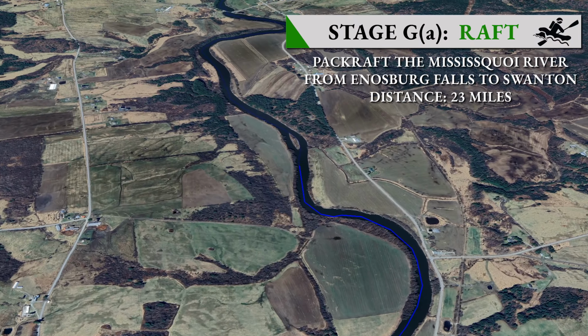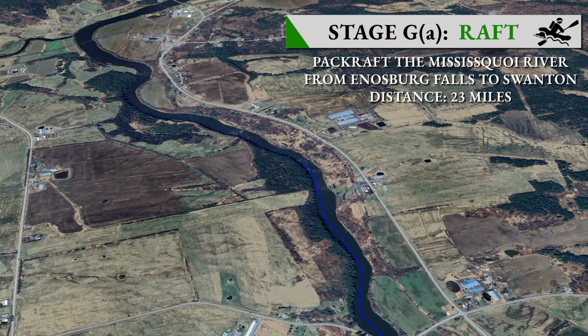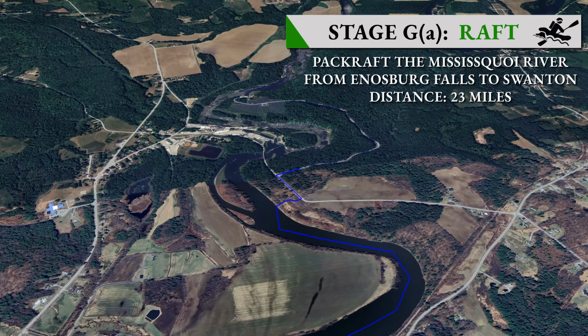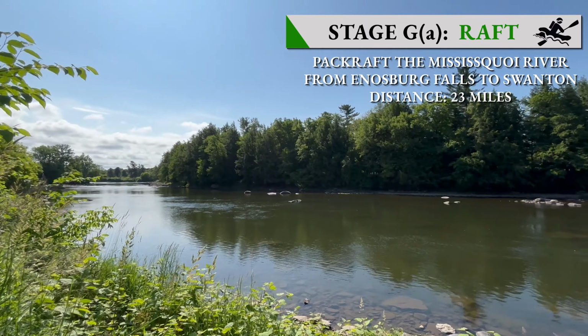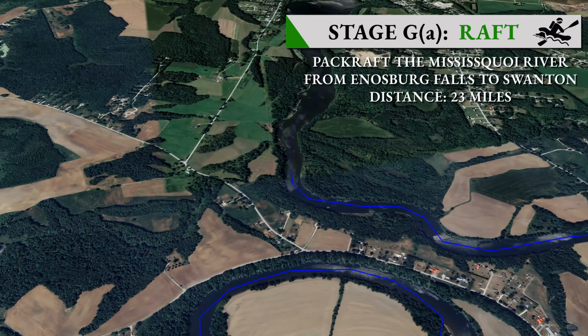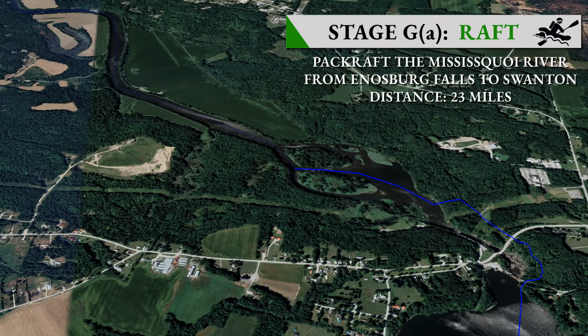The first half is a pack raft. It's the final pack raft of the race. Teams will launch from TA6 in Enosburg Falls down the Missisquoi River, a relatively beautiful, scenic riverway right along the Canadian-US border. It feels relatively remote. There's not a lot of activity up along the Missisquoi, but there are roads and towns along its banks, so they're never going to be far from civilization.